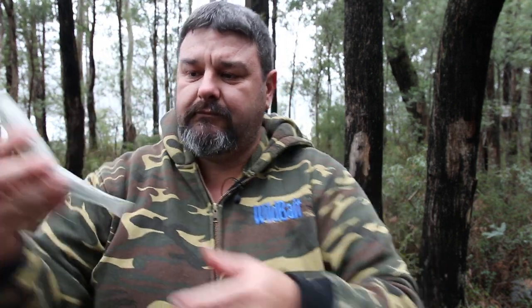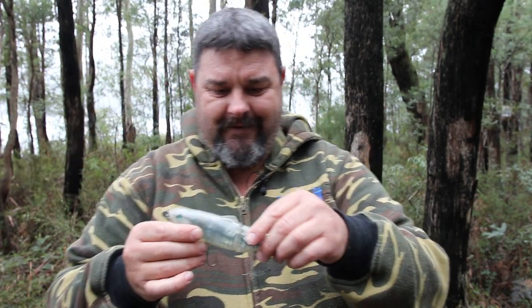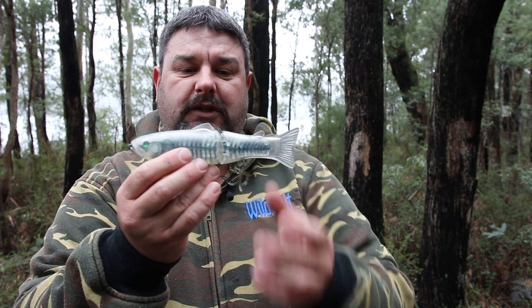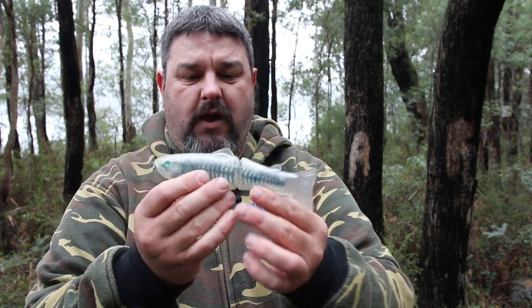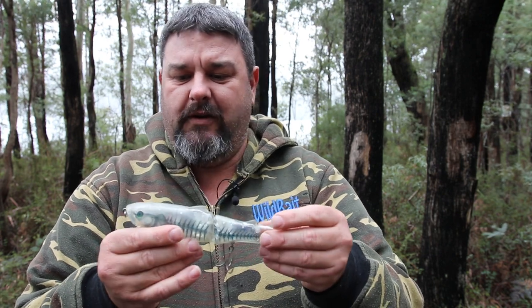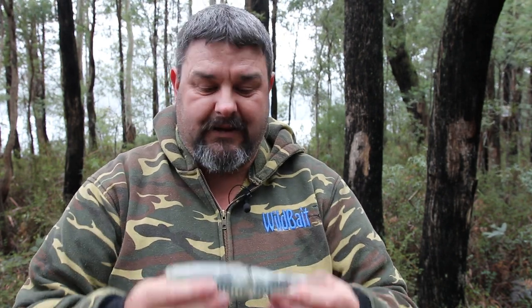This one here, this is a slide swimmer. Sorry, I had a mental blank. This is a Depth slide swimmer. This is probably the most expensive lure that I own. It is absolutely unbelievable on the water. It just looks incredible. They're very, very expensive.